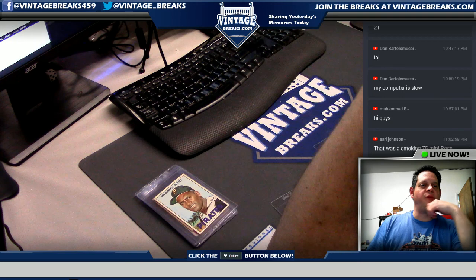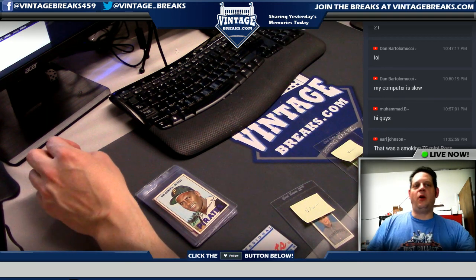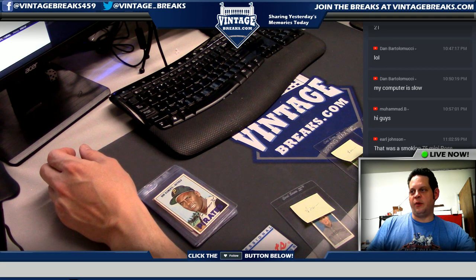Travis, we opened some cool basketball earlier tonight. 96 EX 2000, 2003 Topps Basketball Jumbo, which was sick. First three of five packs had LeBron rookies. One of them definitely looked tenable. It was nice.